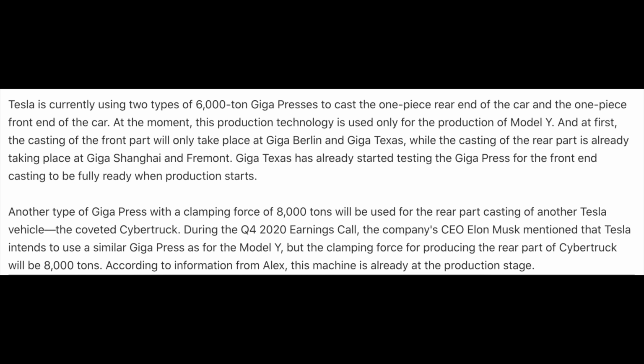Giga Texas has already started testing the Giga Press for the front-end casting to be fully ready when production starts. Another type of Giga Press with a clamping force of 8,000 tons will be used for the rear part casting of another Tesla vehicle, the coveted Cybertruck. During the fourth quarter 2020 earnings call, CEO Elon Musk mentioned that Tesla intends to use a similar Giga Press as for the Model Y, but the clamping force for producing the rear part of the Cybertruck will be 8,000 tons. According to sources, this machine is already at the production stage.